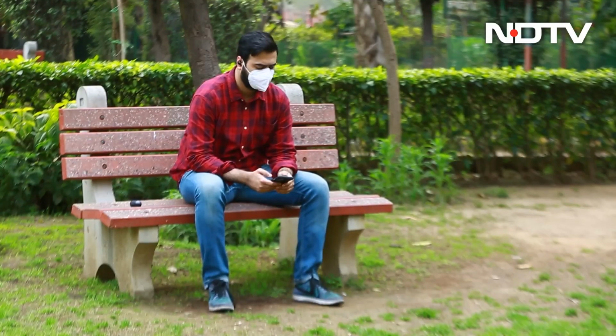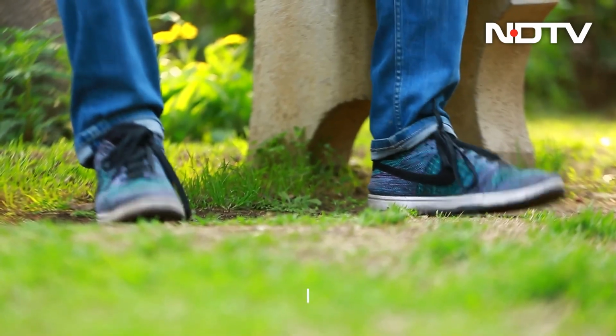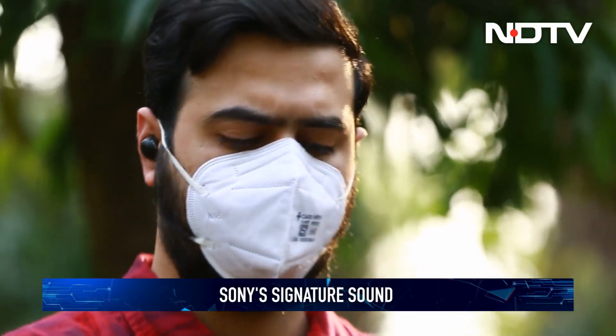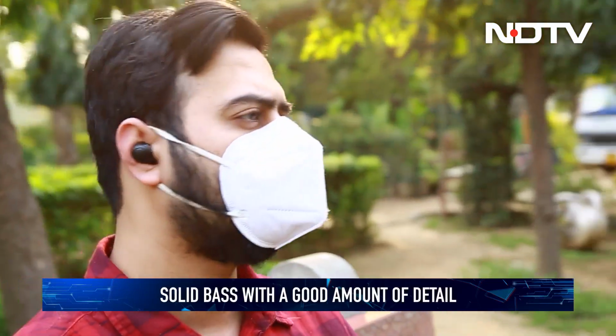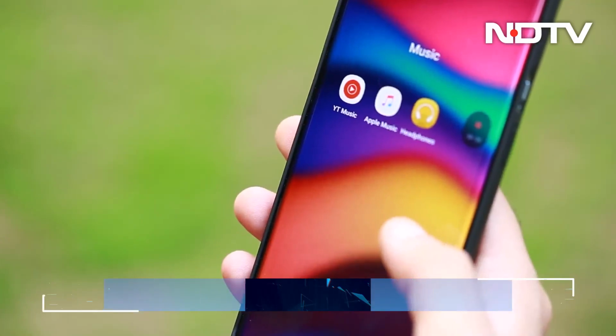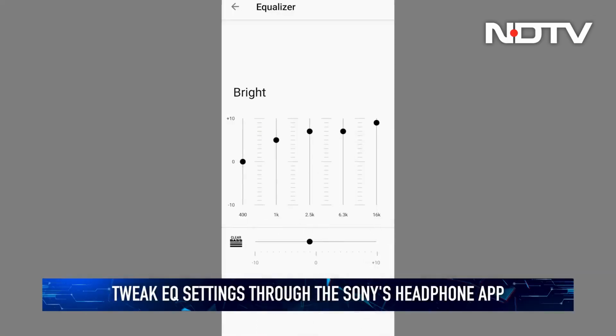Now coming to the good stuff. There is one thing we found to be consistent, and that is Sony's sound signature. It tends to be warm, with the bass being solid but rarely overbearing. There is a usually pleasing amount of detail and separation in the mid, upper mid and high frequencies. The earbuds sound rich and full, and the Sony Headphones app gives you the same opportunity to tweak the EQ.